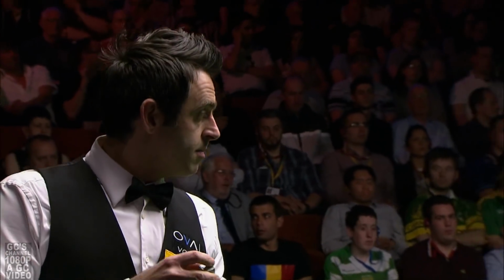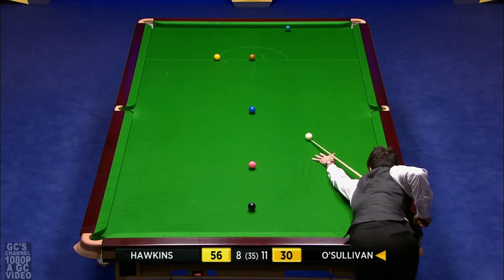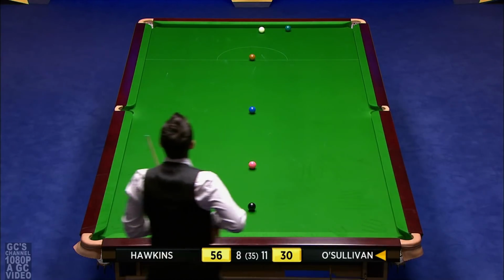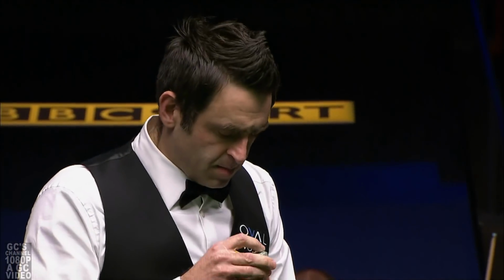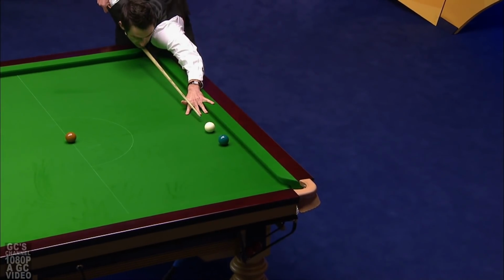Because he only needed that one red. And he missed his chance. Will he get another? Well, has he got an angle on the screen? What a shot he's just played there. Cued that in so nicely.